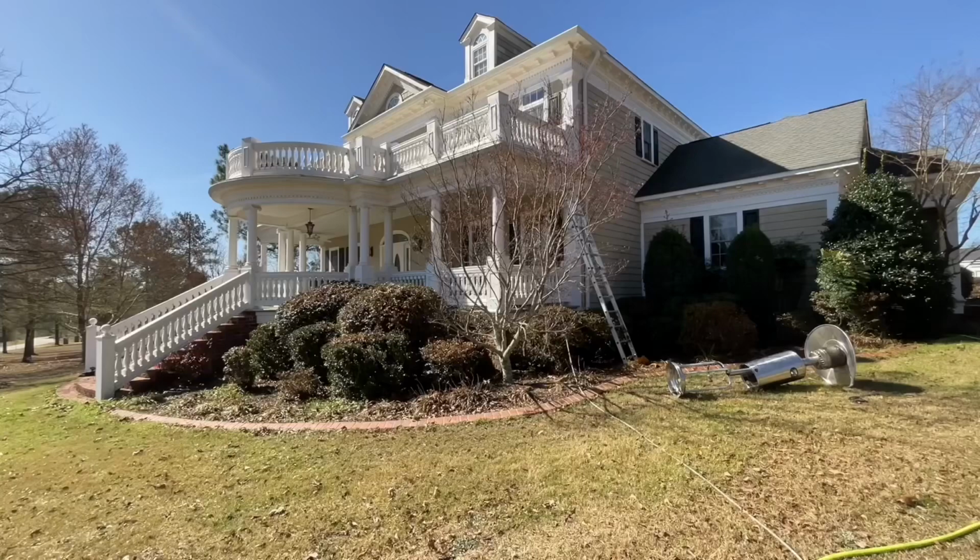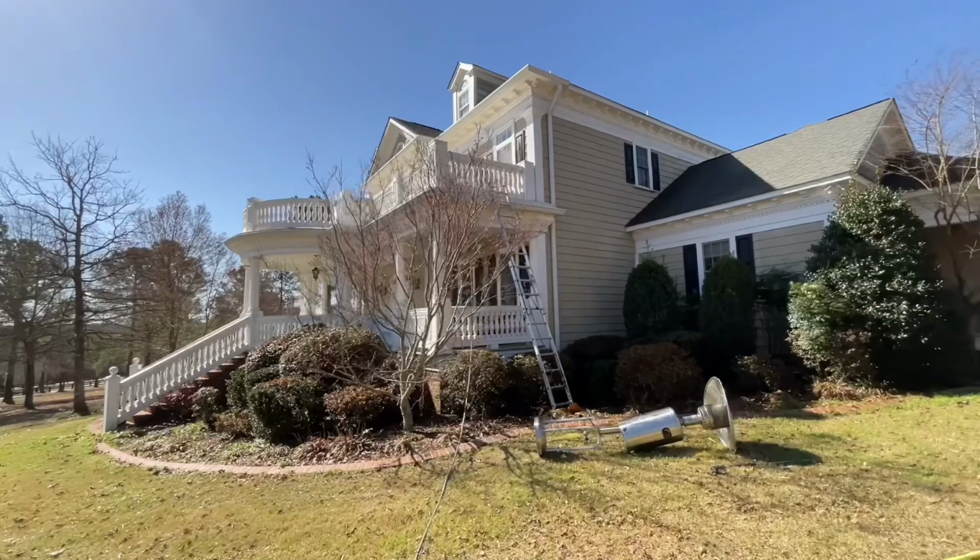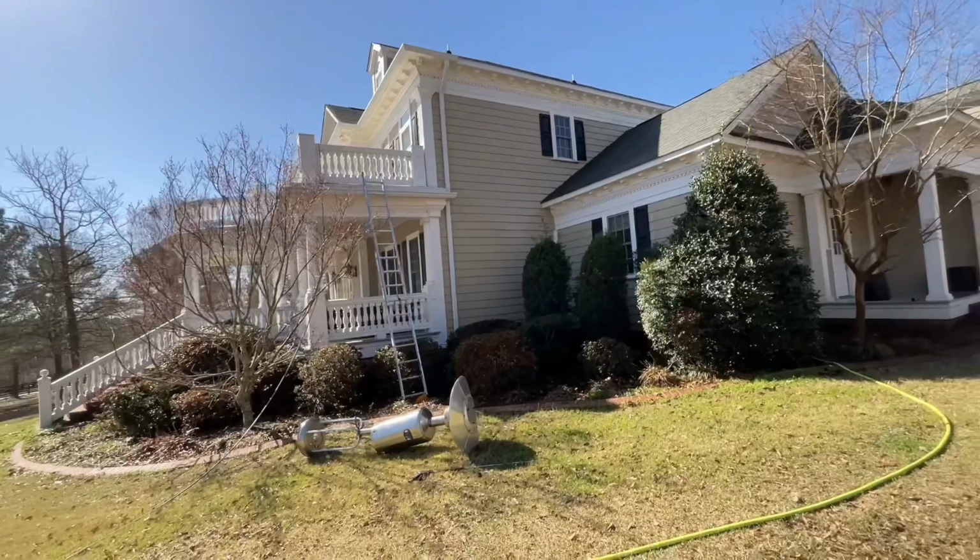So as you can see, I started the house soft wash on the far right side of the house and worked my way around to the second floor balcony where you see the 24-foot extension ladder. And next, I will work my way down to the first floor.